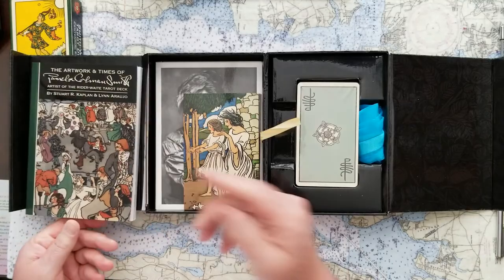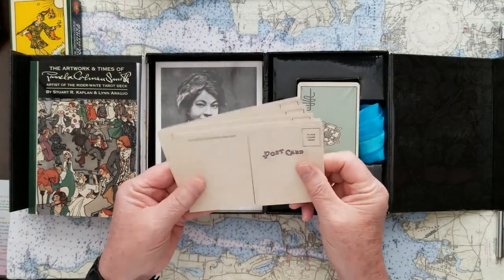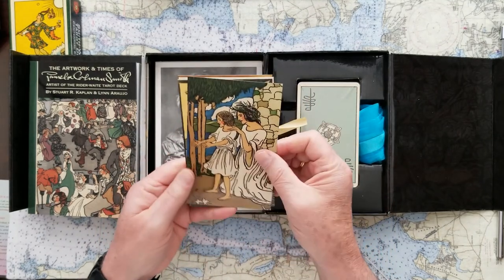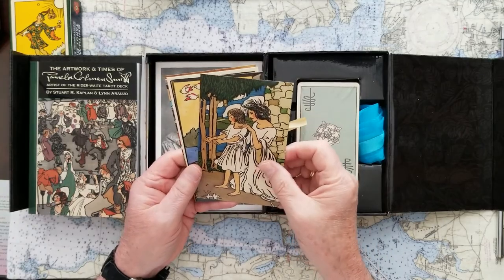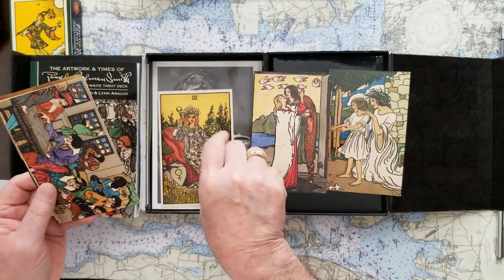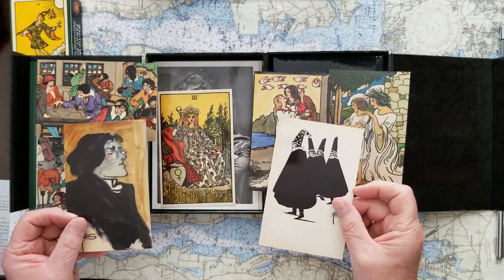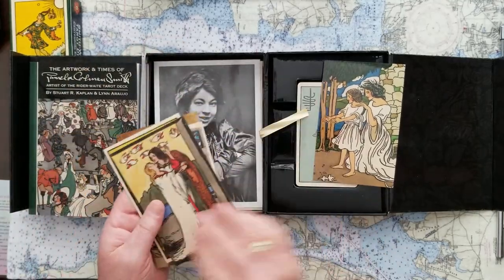So there's that. The next thing that was in here, these are actually postcards, okay? So these are postcards, and all of these are the art of Pamela Coleman Smith. And then this book talks about these postcards and why they came to be, and they all have a very interesting story, which I won't go into now, but if you think you'd like to know, you should order these cards. So, very interesting stuff here. Love it, love it, love it.